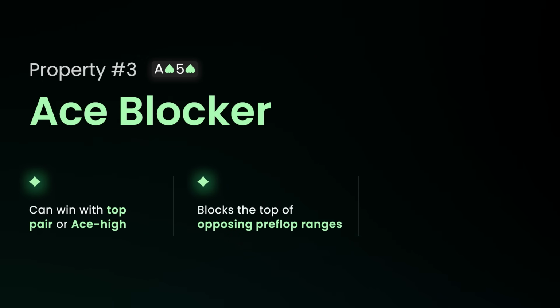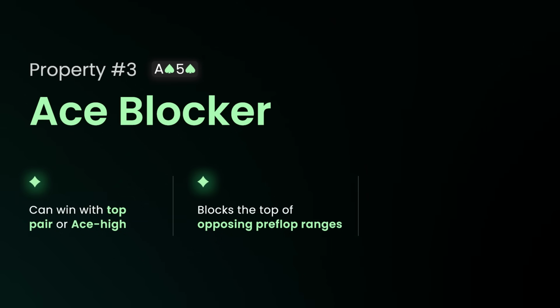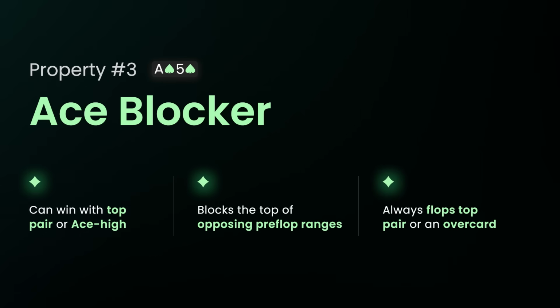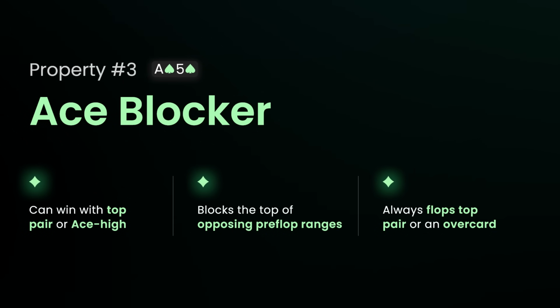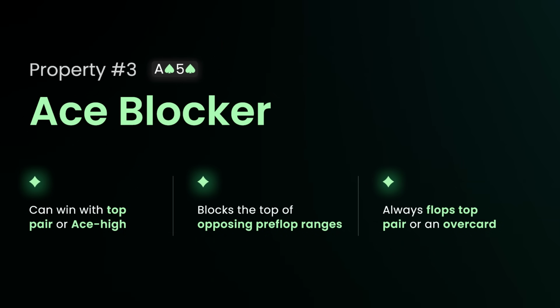Secondly, having an ace means we block the top of all of our opponent's pre-flop ranges in any spot. When we open raise, we're less likely to get 3-bet. When we 3-bet, we're less likely to get 4-bet, and so on. This is extremely powerful in pre-flop spots. Finally, in post-flop spots, we're guaranteed to have at least 3 outs to make top pair on any board, as well as quite often having a blocker to our opponent's ability to flop top pair, top kicker. This significantly increases our capacity to play aggressively post-flop in a lot of spots, especially across multiple streets.